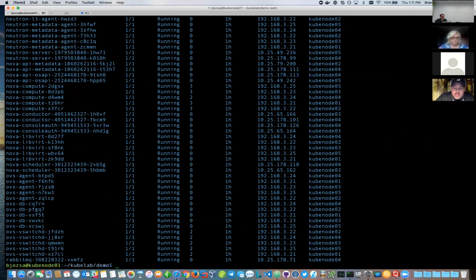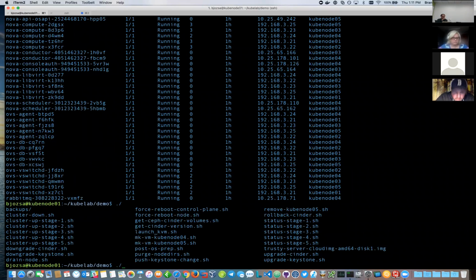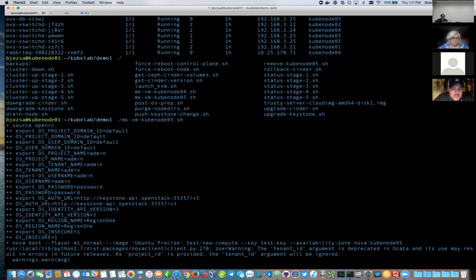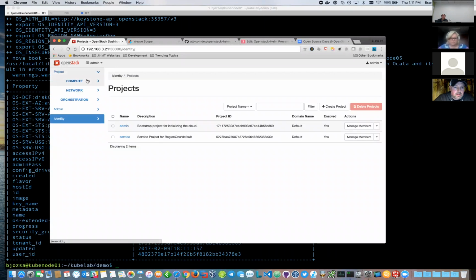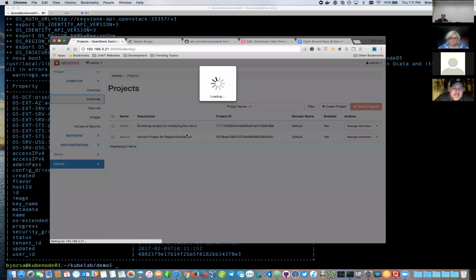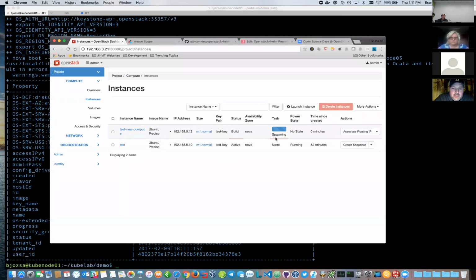Another thing too, before I lose time, I can also install... so we can launch a server. And see that the instance is starting. It's spawning. We have an associated IP address. This is on a flat network right now. If the demo could be a little bit longer, then I would show you how to connect to that. But I will have videos posted on this.